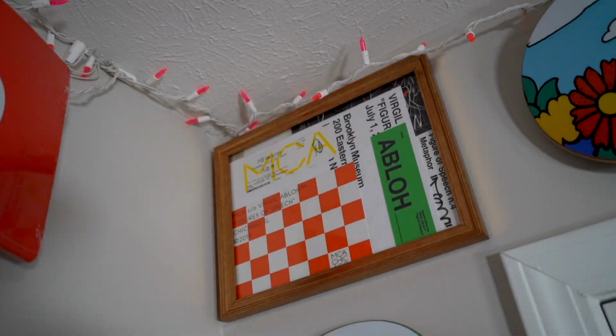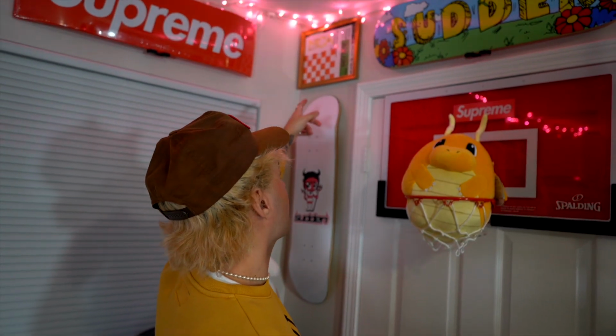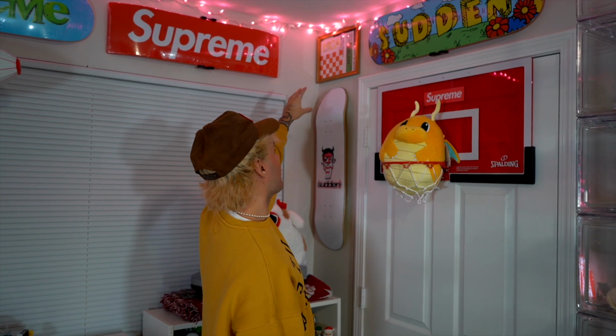I don't even remember what year that was. Oh, 2019. And then I also went to the one in New York. So these are from the Chicago and New York. So it's a really cool museum. So I had to put all of my souvenirs into one little area. I really like that part. It's actually probably one of my favorite things in my room, to be honest.